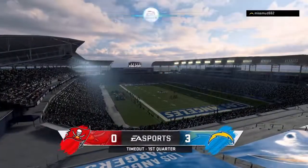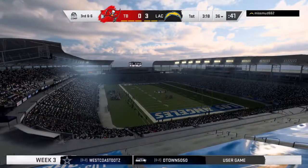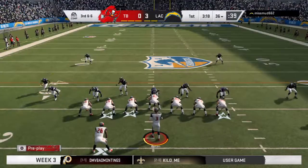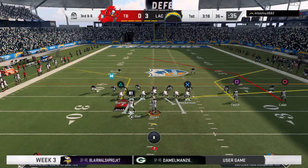And now the Chargers are going to look up here and signal for a timeout. They'll have 2 remaining as we step aside here in this first quarter. And they insert their dime package, 6 DBs here on 3rd and 6. Expecting pass all the way.